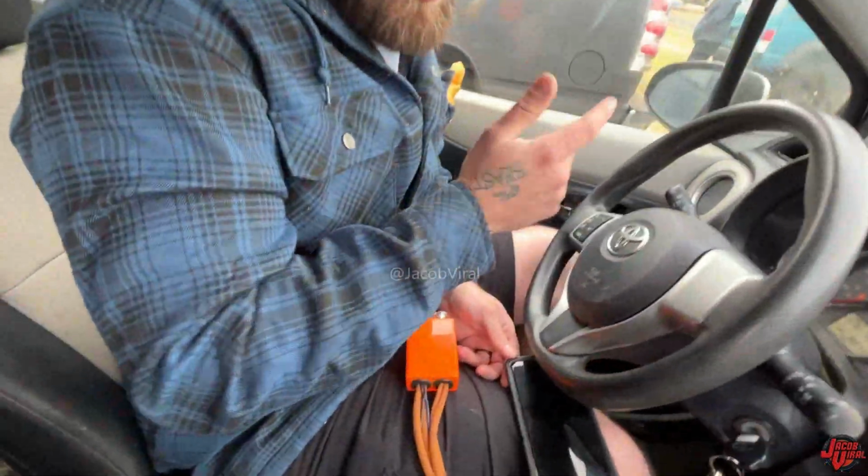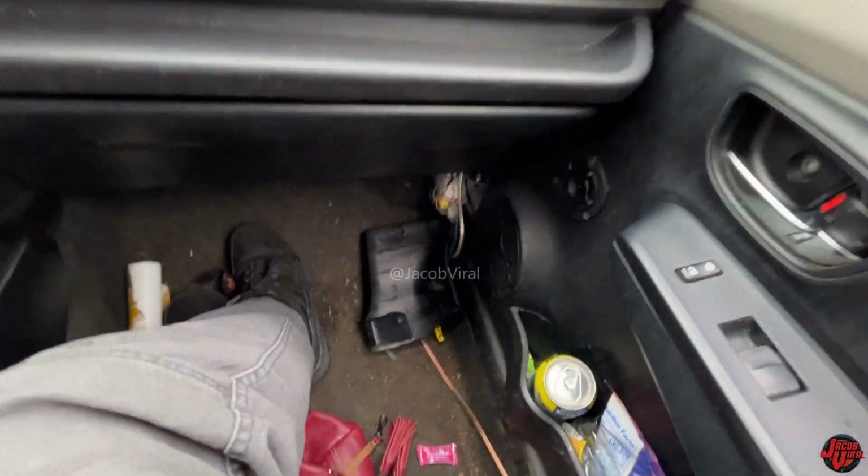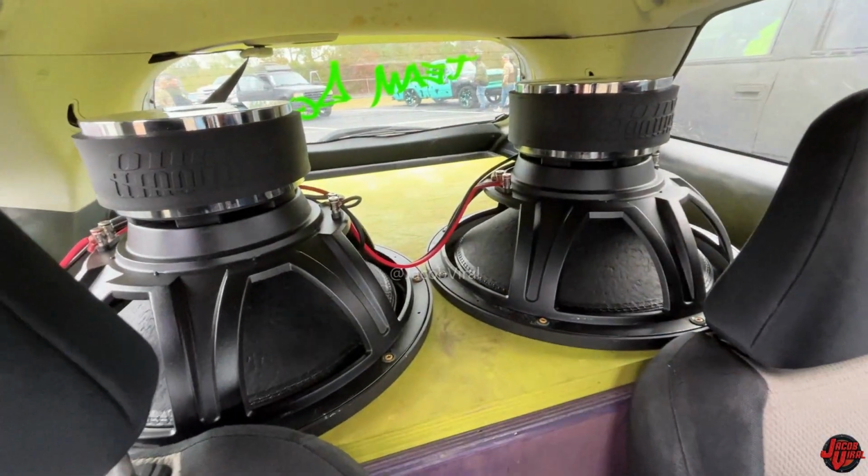Sundown 6.5, Sundown tweeter, Sundown crossovers in each door. That one kind of fell off. And we're honestly running factory alt. Is the lithium doing pretty good for short demos? Short demos, it does good. It's only got like a 90 amp alternator on it. This is honestly coming back out tonight. This was put in here just for Ruckus.